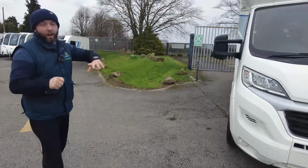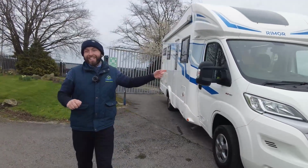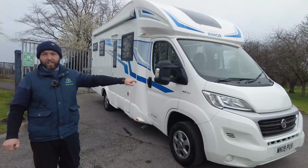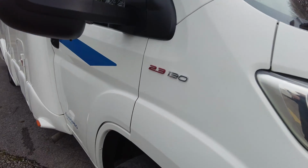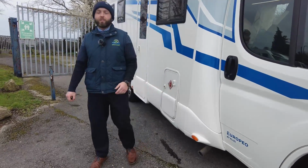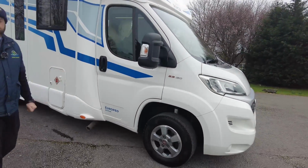Now, next to me, I've never filmed one of these before, so bear with me a little bit if I am a bit slow on it, but we've got a Rimor Europeo 87 Plus. Based on the Fiat Ducato, like many of these vans are, it's got the 2.3 diesel, 130, 6-speed manual. This one in particular has low mileage: 17,330 miles. It's 2019, so it's 5 years old and it's only done 17,000 miles.